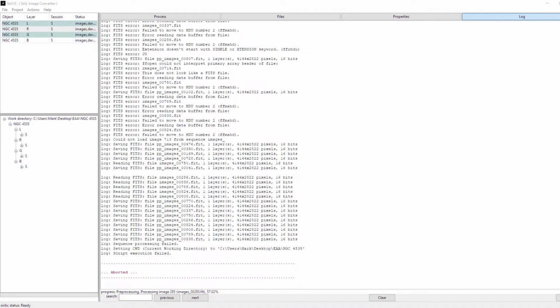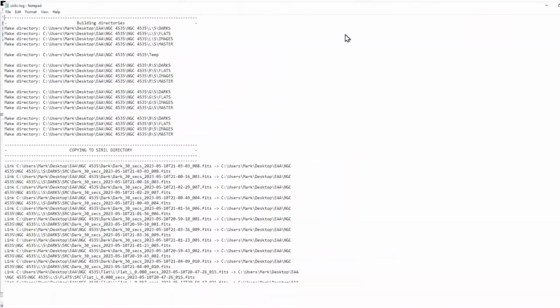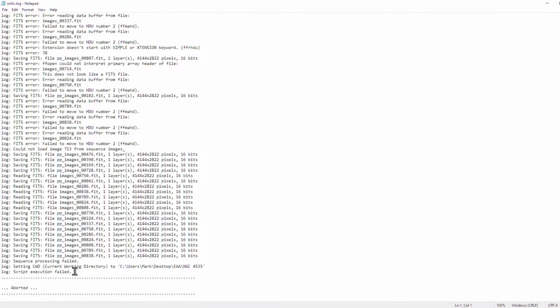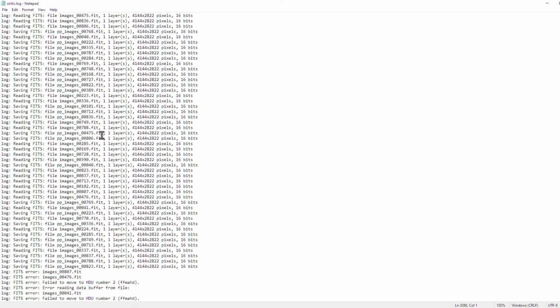Oh, it aborted again. Okay, let's look at the log. Let's see what the log says. Siril log. So here's the log. Let's go all the way down and see what happens. Okay, so it's sequence processing failed. Could not load image 713 from image sequences. So there's all these errors.